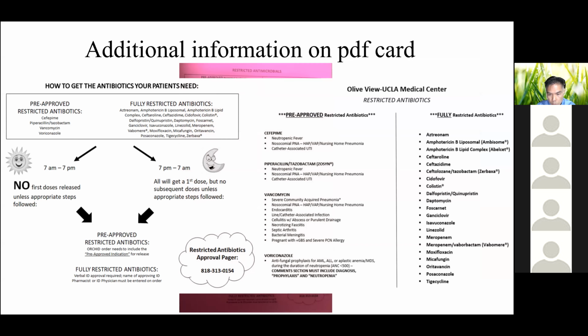And I'm blowing it up here in terms of what it looks like. On the left-hand side, you can see the hours when you can get it by calling the antibiotic approval pager. Then in the off hours, you can get one dose, but the following day you're going to have to call the pager. Or if it's a pre-approved antibiotic in the off hours, and you do it the right way, you won't be called in the morning. So that's obviously the better way to go.